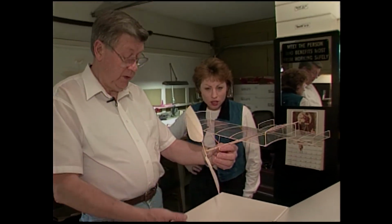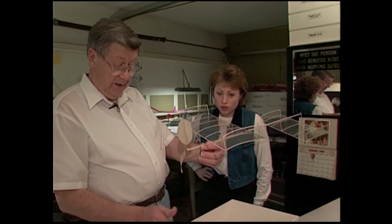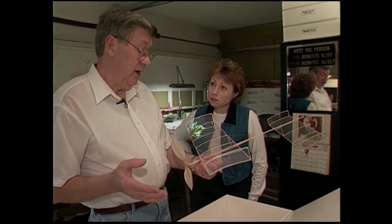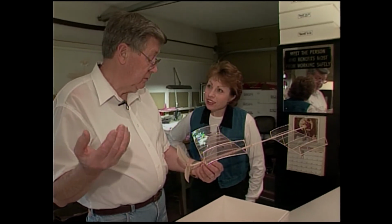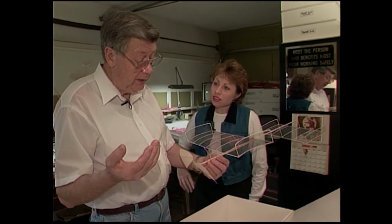And I have 1, 2, 3, 4, 5, I got 6 boxes of these airplanes. And you say, why so many? Well, I just hate to throw an old one away, and I keep making new ones to try to attain the best competitive airplane I can build for the conditions that I'm going to be flying in.